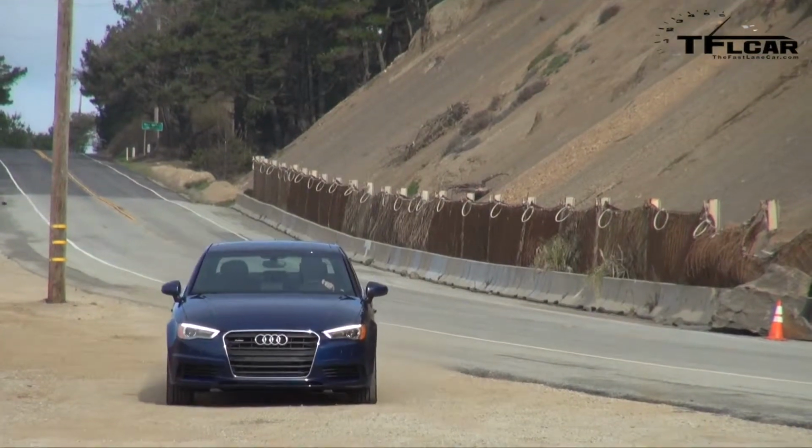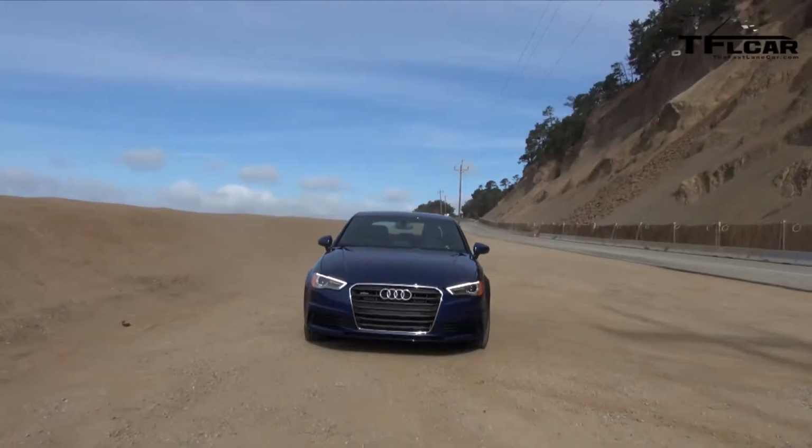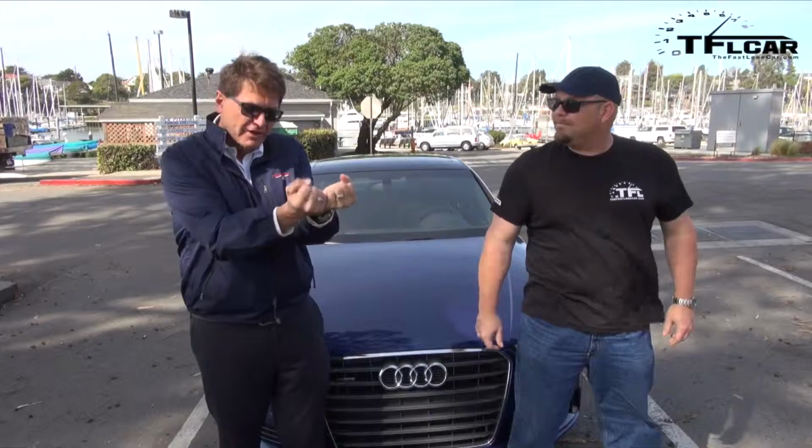So on the TFL scale of buy it, lease it, rent it, or forget it, what do you give the A3? I give it, we've got to get it up to Colorado before we can actually give it that rating. Yeah, we've got to live with it and not be afraid of getting arrested.